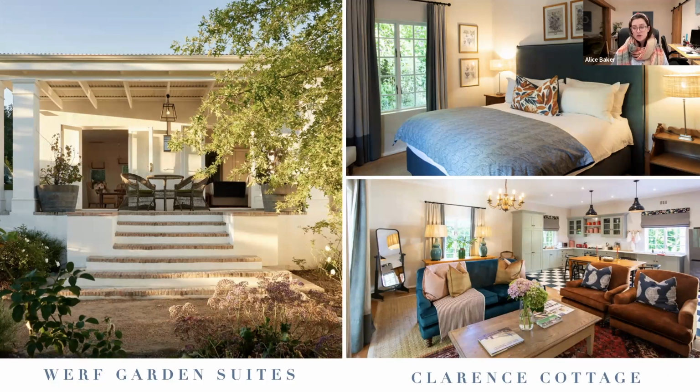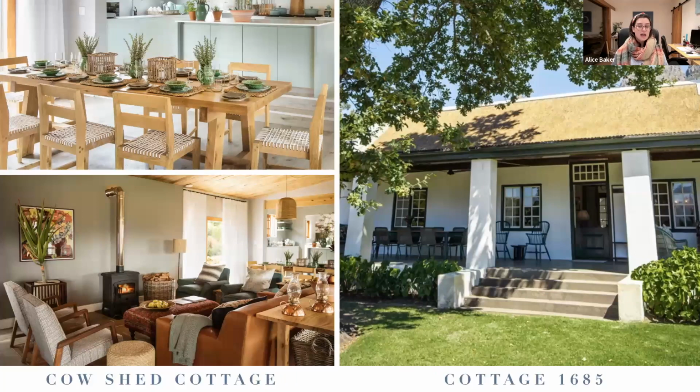And the same goes for Clarence Cottage. That would be our only family option on the main side of the farm. It's a short walk from the Bath Garden Suites, and it's a 2-bedroom, 2-bathroom cottage. The one to be noted on Clarence is that it is on request only, so you won't see it on the live inventory, and it is one that you have to request with our reservations team. We've then got Cowshed Cottage, and this is a standalone cottage located up, as you saw, it was cut off on the map, so it's quite far up near the base of the mountains, and it's a beautiful 2-bedroom, 2-bathroom cottage with incredible views over the valley.